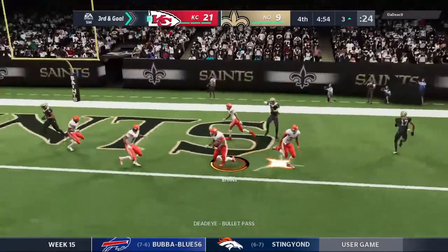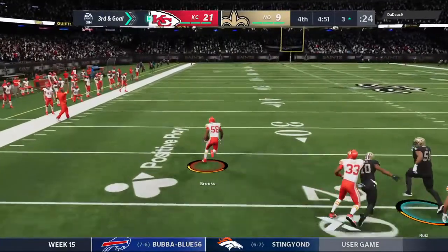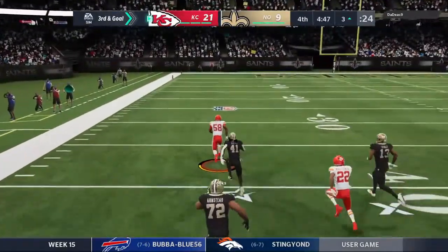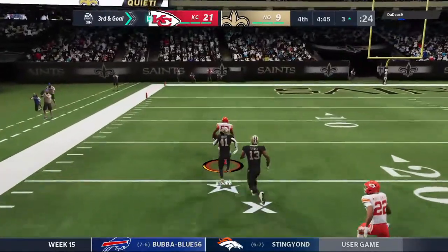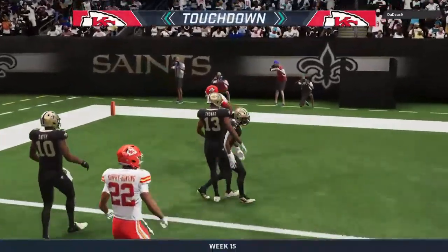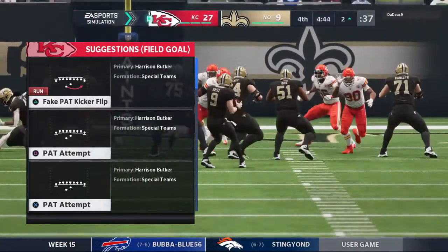Now Breeze. And it's intercepted at the goal line. The rookie Jordan Brooks picks it off. And he's got daylight. It's a foot race. He's at the 40, 20, 10, and he will take this one home. It's a touchdown. That's the story of the game.